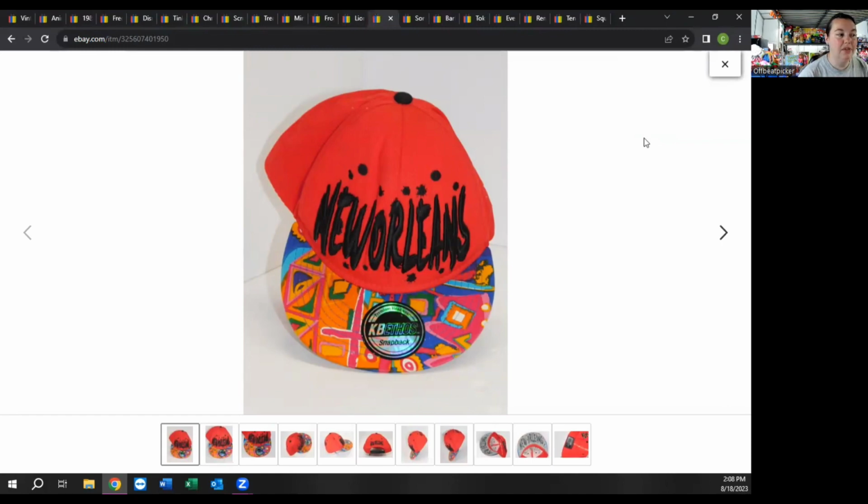I just bought it because it was very colorful and bold and it was still new with tags. I usually buy my hats at Goodwill for $2, though one of my Goodwills has gone up to $3 on hats. So I don't know how many more hats I'm going to be picking up in the future. But this one sold for $10 plus shipping.